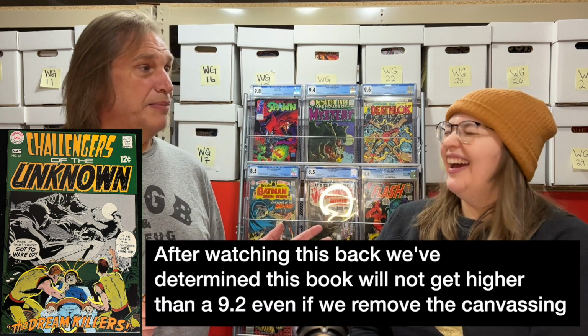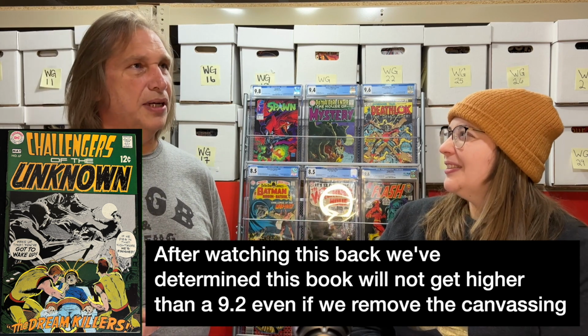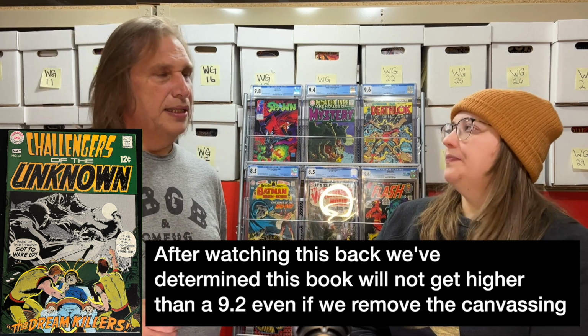We think. I'm still kind of on the edge, because I could also help that little spine tick on the back, but it did break color. So yeah, that's that book. Let's do another one. All Superboy, right? 215. Yes, there's a picture of it.